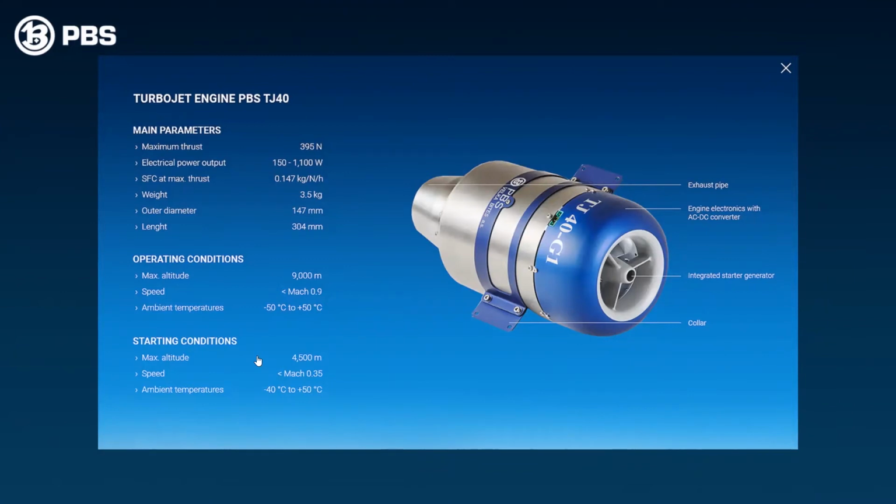All our engines can be operated in a very extensive range of altitudes and temperatures. For example, the engine TJ40 can be operated up to 9 kilometers and at an operating speed of 0.9 Mach. What is very unique about this engine is its starting altitude, up to 4,500 meters and 0.35 Mach.